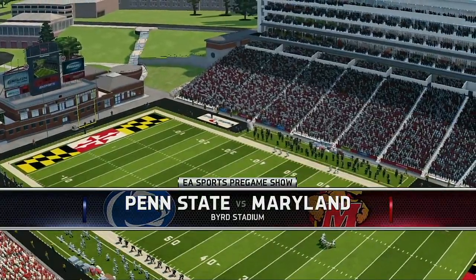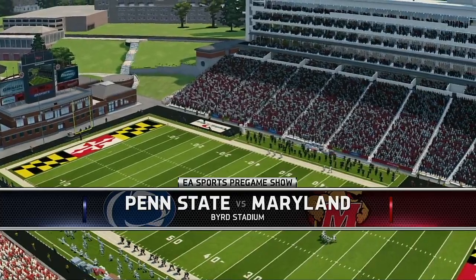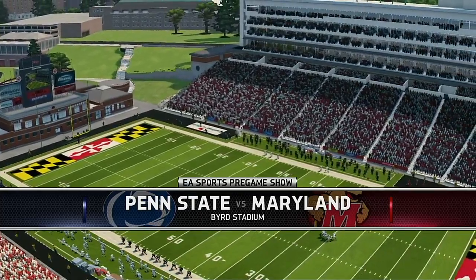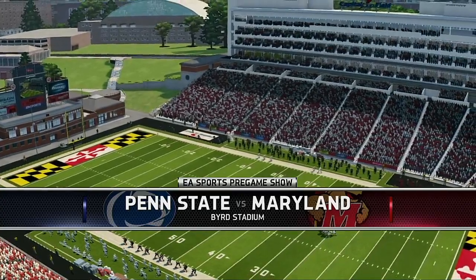Columbia. We're in College Park, Maryland, getting ready for an exciting game. Before we head down to the field for the coin toss, we'd like to remind you this game is brought to you by Coke Zero. Real Coke taste, zero calories. Enjoy everything.